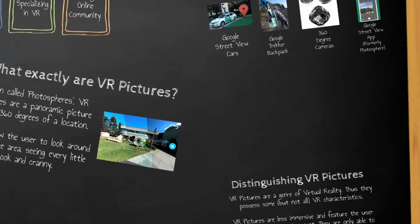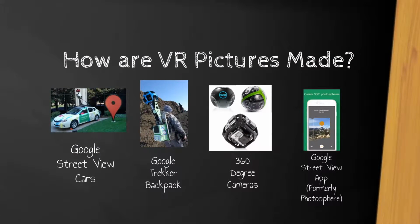So how are VR pictures made? Well, Google developed the initial technology and it can be seen on their Google Street View cars. Anytime you're on Google Maps and you drag that little man onto a spot you want to see, you are looking at a VR picture. The Google Trekker backpack features the same technology found in the Street View cars, but in a more mobile package.